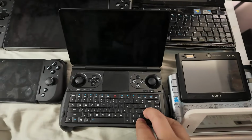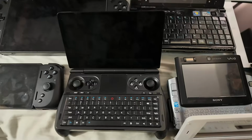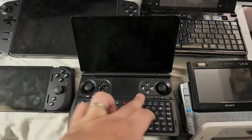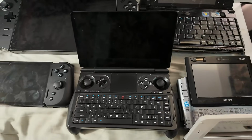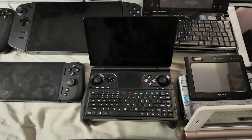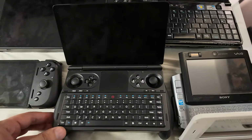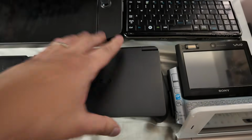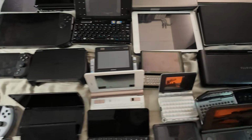So this essentially is a nice middle ground gaming handheld that can really do anything. You can run your regular Windows programs and surf websites using the QWERTY keyboard, or you can play games using the gaming controllers on top. So really you have the choice to use this as a regular laptop or a gaming handheld. So it really does both of those things. It's one of these devices that kind of does it all. So GPD Win Mini from last year.